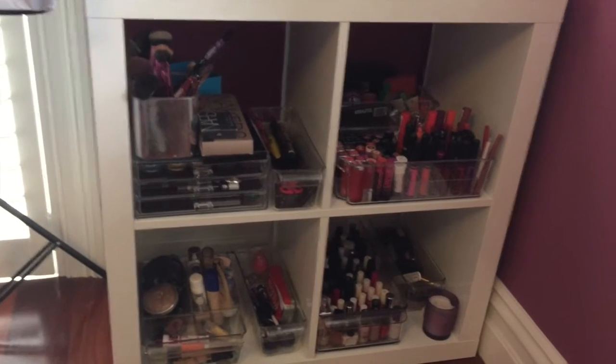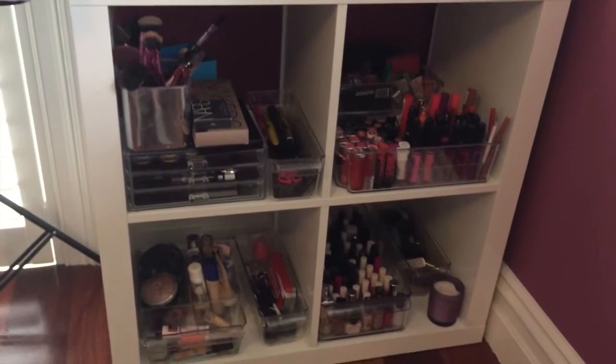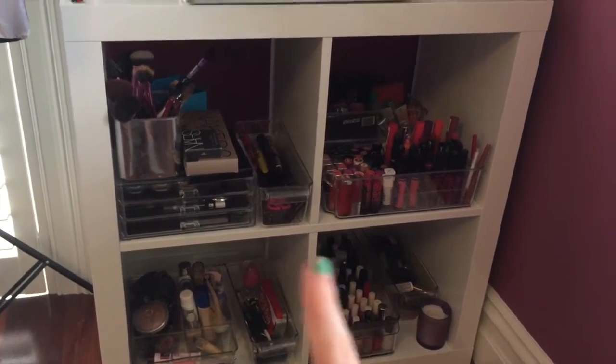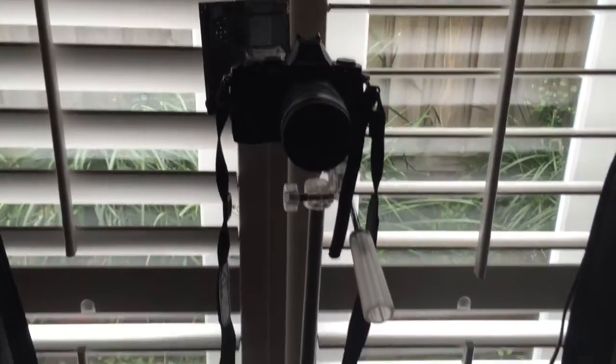Here is an overview of my makeup collection. I would love to do a proper video of this, so let me know in the comments if you're interested in seeing it. This is the filming setup I have, by the way. My camera is there, tripod is there, and then two big soft boxes. So yeah, it's pretty simple.